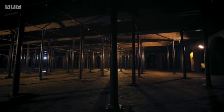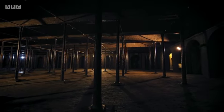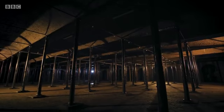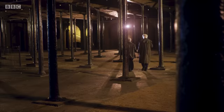This is sensational, isn't it? A great columned hall, like the mosque at Cordoba. Amazing. And of course, to be absolutely clear, this is where the water was. It's now empty. The water was here, wasn't it? The water was here. This reservoir would have held 2 million gallons, or roughly about 10 million litres of water. 10 million litres? Yes. Good Lord.